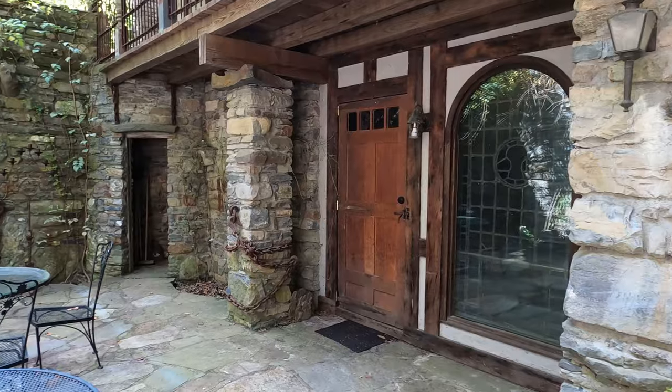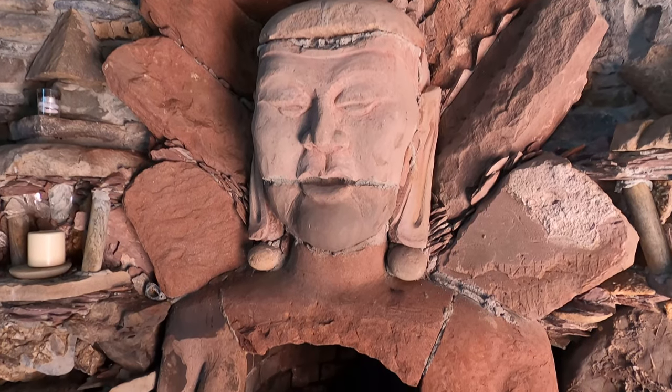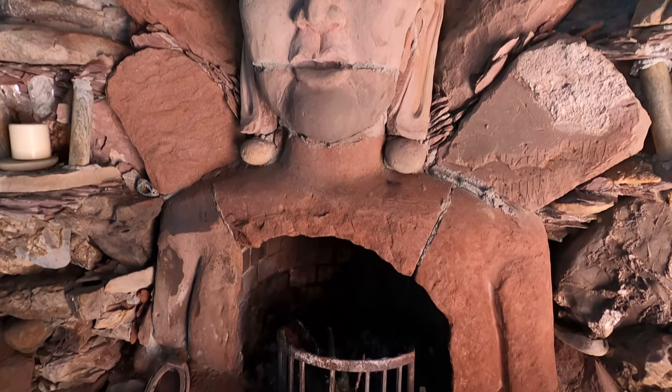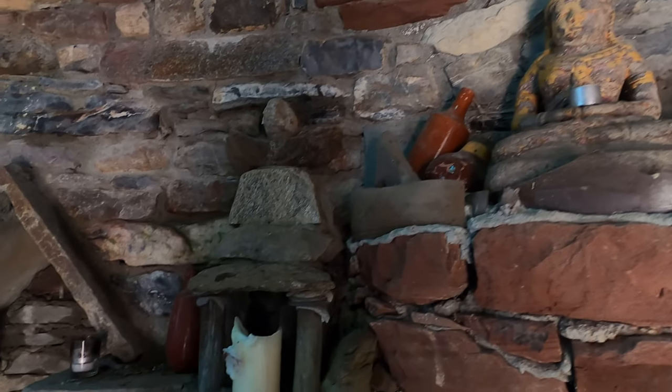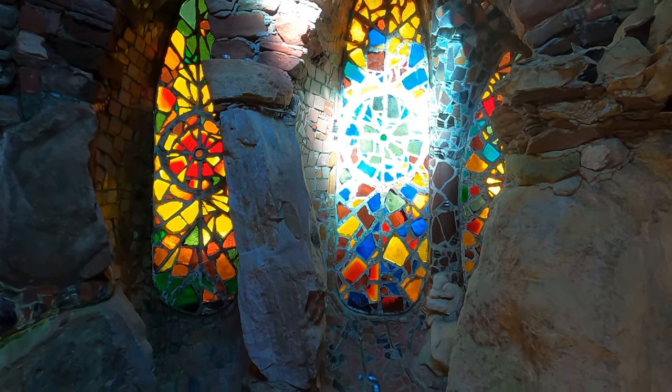Wing's Castle is a beautiful, eclectic, unique work of art. Being able to stay in a place as beautiful as this and learning about the amount of love, hard work, and dedication that was put into transforming this property makes it well worth the visit.